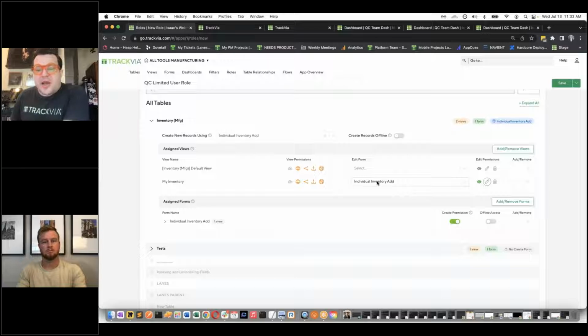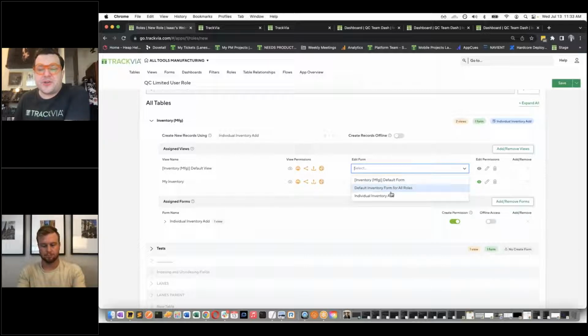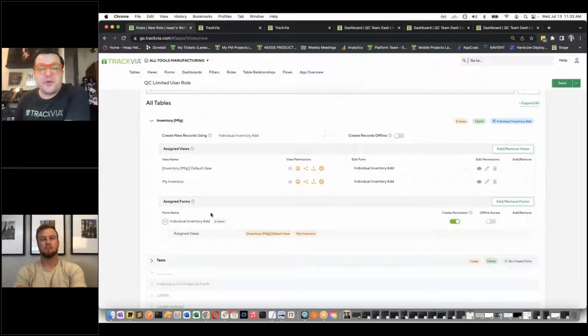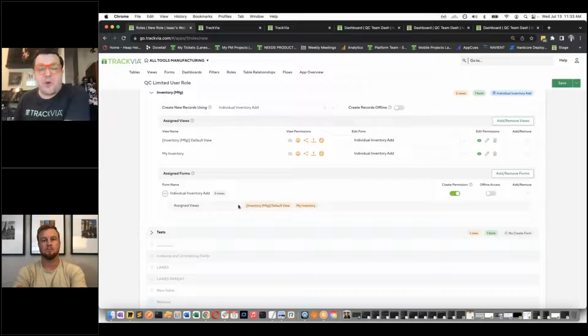You'll notice when I set this edit form for this view, I got a little indicator down within the assigned forms section. And this is showing me, just at a glance, all of the different views that a particular form is connected to. This is really helpful, again, for when you're triaging super complex apps. You'll be able to see that relationship really quickly, dig into the form, and see which views it's assigned to.